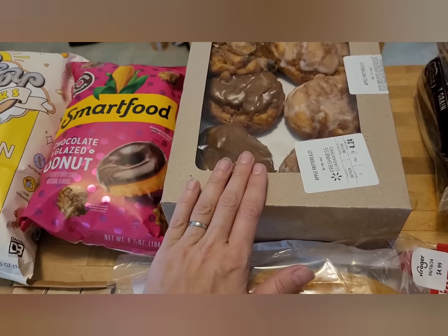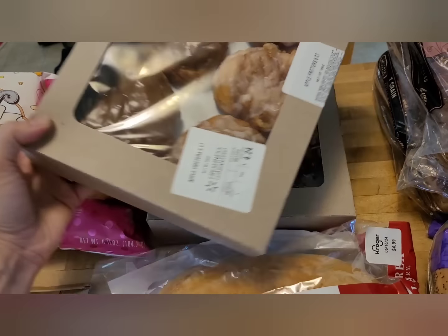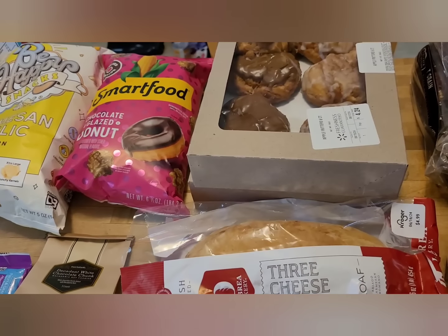You could pick out 2 dessert items, and so we just picked out 2 things of these apple fritters. Don't those look delicious? Maybe not the damaged one, but I'm going to have to be careful to keep my paws off of those.